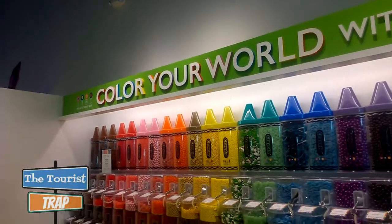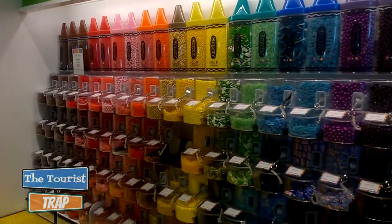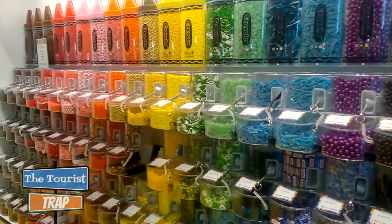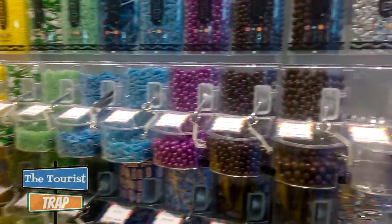And what shop does not have candy? It's everywhere in Orlando. And that's no exception for Crayola World. And you can see how colorful their candy is.